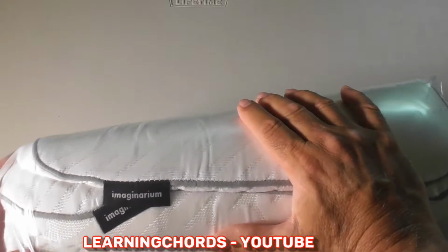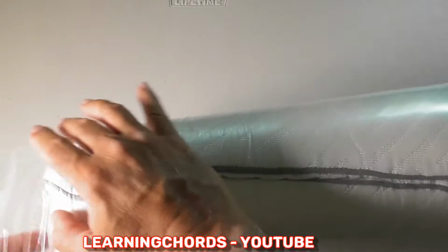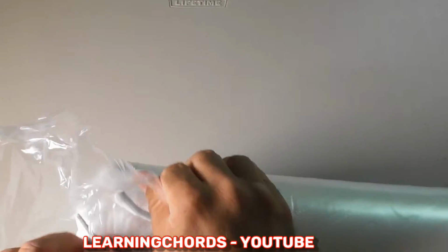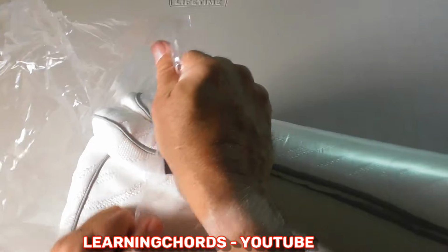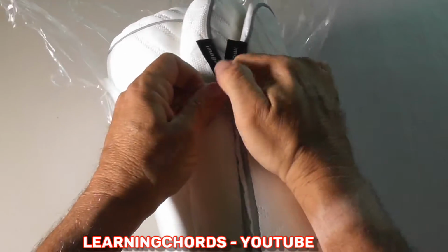So this was the thinnest pillow they had at Costco. There's no way I'm going to be able to pull these out. I have to tear the bag. Somebody had the package torn open, and I thought, you know, just do it. You got to have a pillow in the house. So we're going to test this out, see what I think.